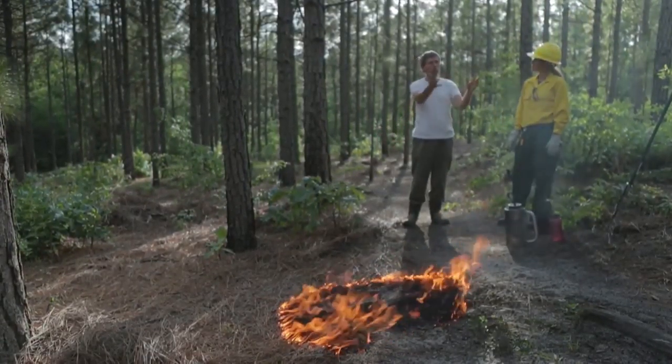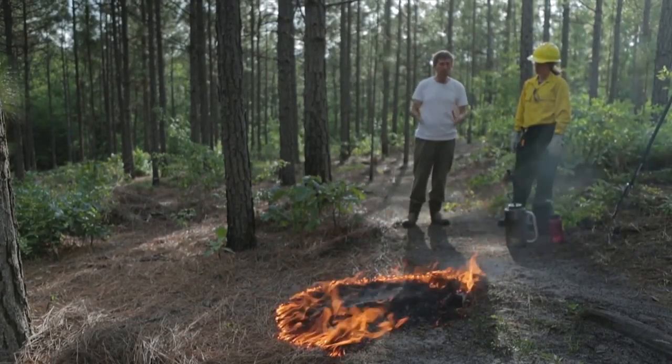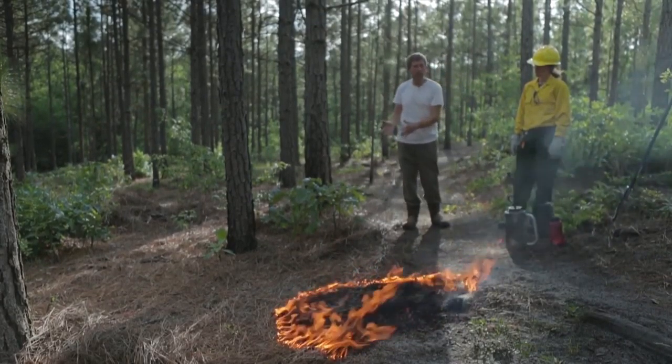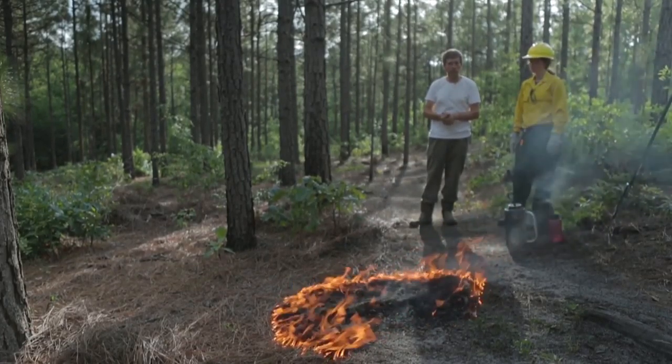It is going to want to go up this hill. The wind is going to want to push it up this hill. So it is behaving in the way that we predicted that it would. The prescription says this is how it's going to behave, and on the ground it is behaving in that way.